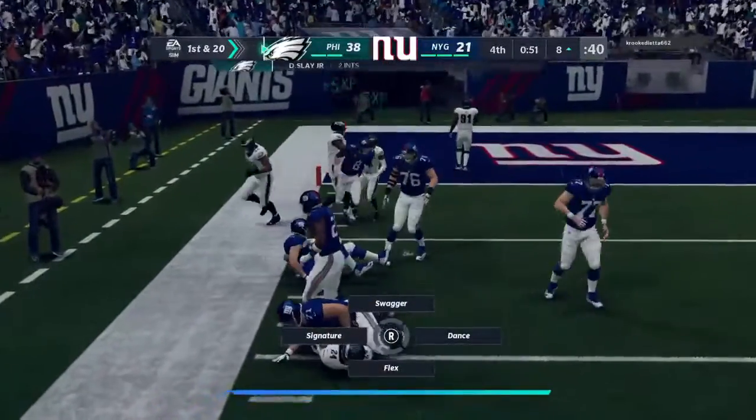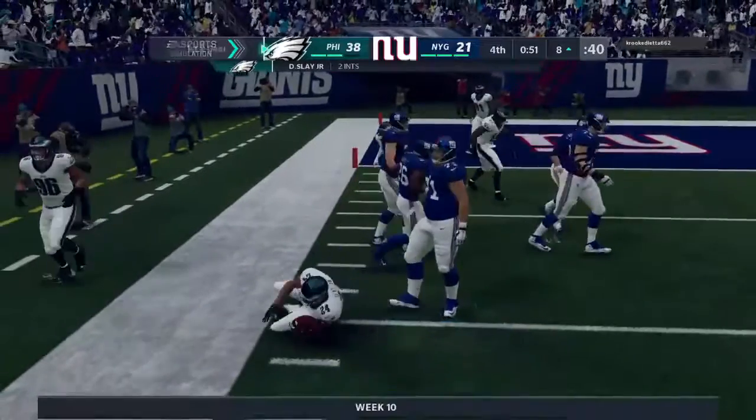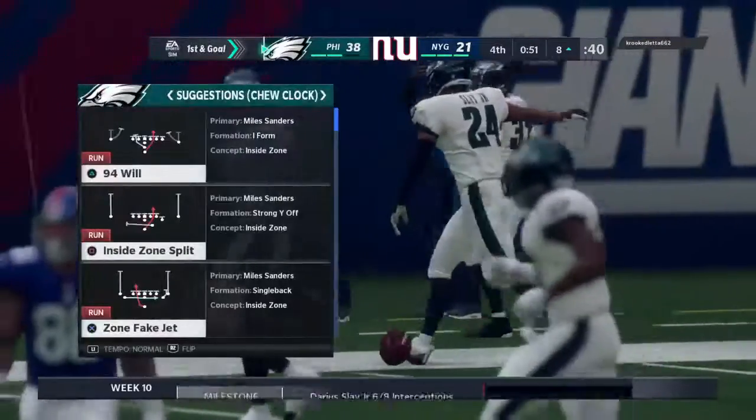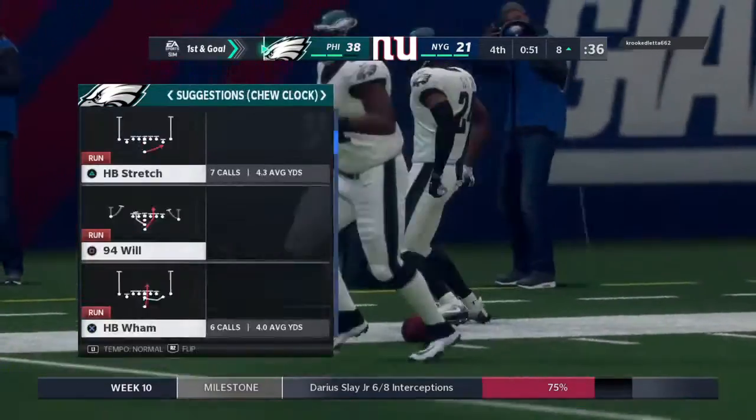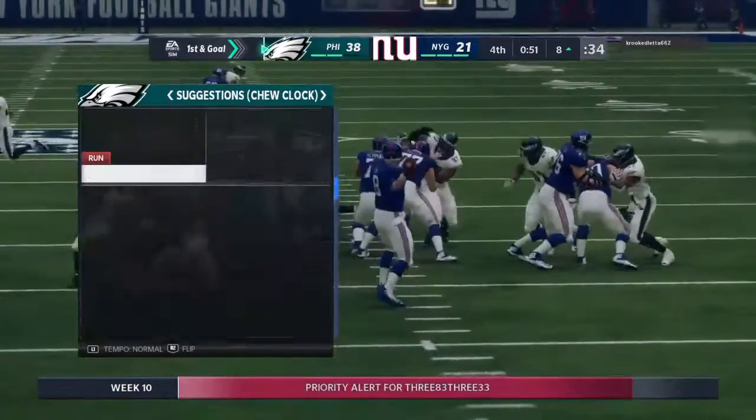And they will finally put an end to the return, but not until he takes it back all the way inside the 10-yard line. They'll take over. Just a little bit of a rough stretch. 6 interceptions now in these last 2 weeks combined.